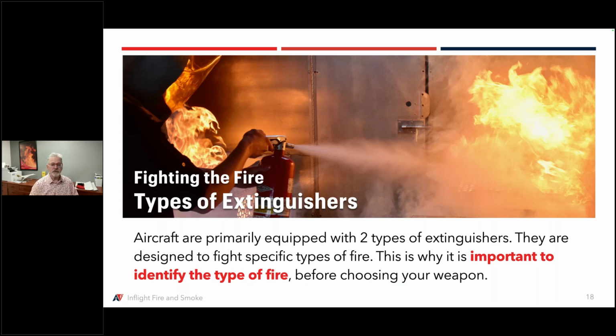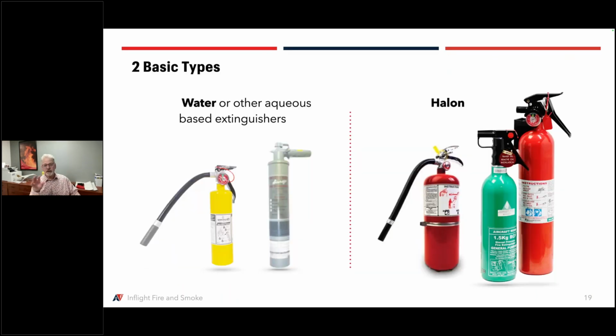I apologize. The last thing on fighting it, I kind of talked about this already, but you do have those two weapons right there, the halon or halon derivatives, good for most things. Some of you will have that funky looking squirt gun water extinguisher. Excuse me. I see a few of those still out there. Those are fine. The yellow one is just this kind of stuff. It's an aqueous based extinguisher, or just a big old bottle of water. Don't underestimate the value of that bottle of water.